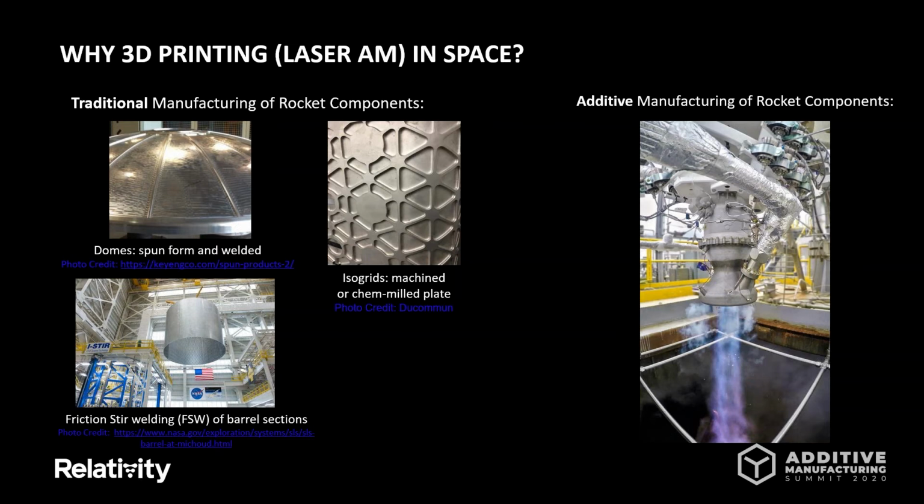He was asking me if we use isogrids, and I said, actually, no, we're not, because a traditional isogrid would be a huge, thick plate which has the pockets machined out. And if you think about that from a buy-to-fly ratio, that's a terrible, terrible waste.